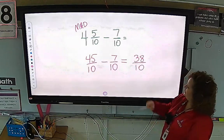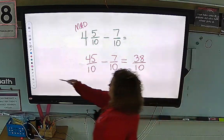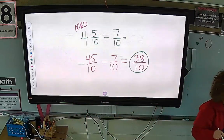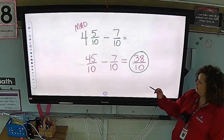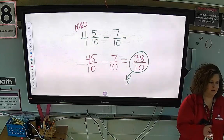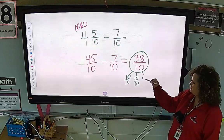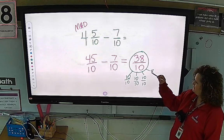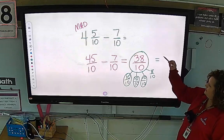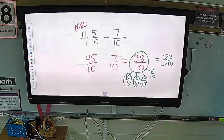All right, so if you had 38 tenths, we couldn't leave it that way. We did need to do a number bond. What does that become? Reagan, what would we pull out? 3 wholes, which could be 10 tenths, 10 tenths, and 10 tenths, or just 30 tenths. Okay? And then you have 8 tenths left over. So this is 3 and 8 tenths. That's a great 4th grade answer. What's the 5th grade answer?